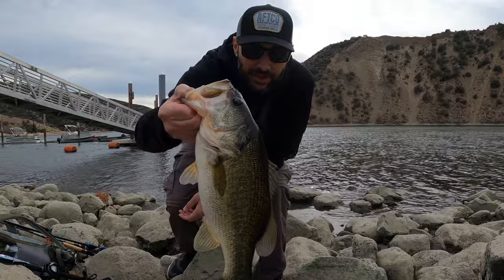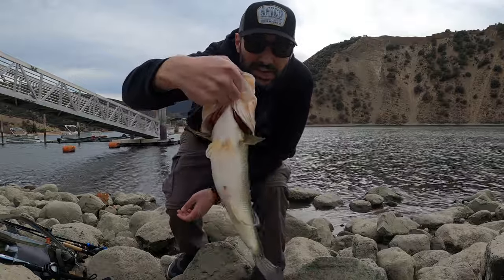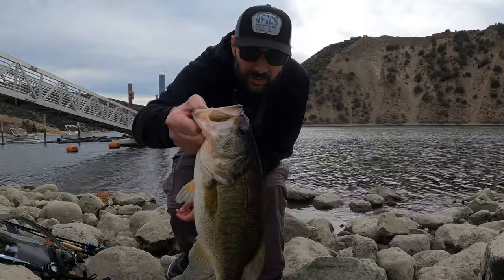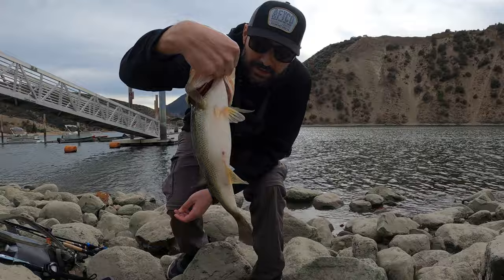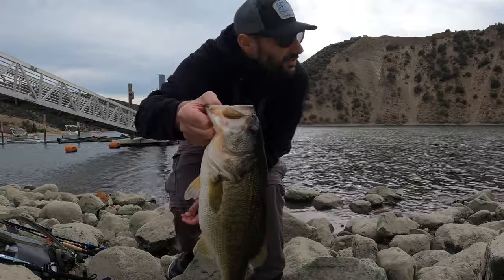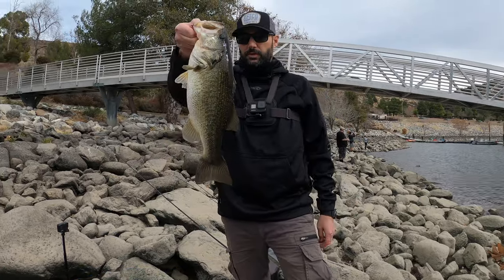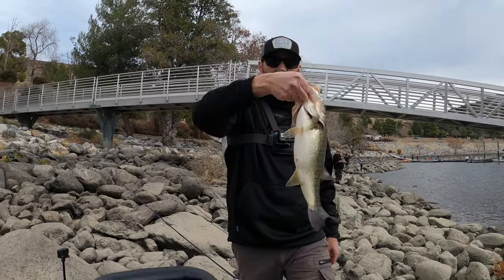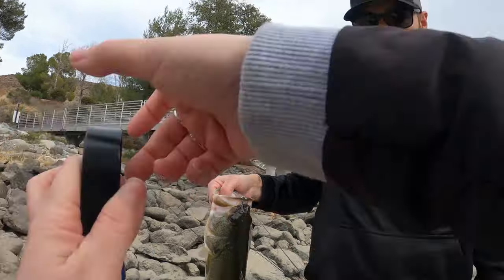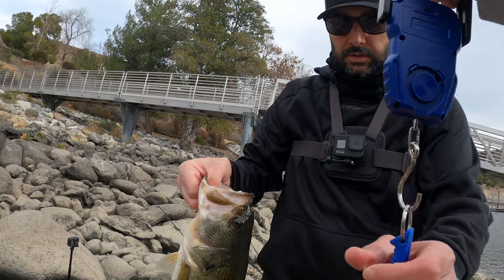Second fish ever at Pyramid. And that's a chunker right there. On the blade bait again. It's that time of year. She's cold. Good looking fish, man. I'm going to weigh that one. I think that's three. Very nice. What a beautiful looking fish. Yeah. You see the pattern on this? Healthy. Yeah, let's get this thing weighed. Make sure it's on pounds. Let's see what happens here.